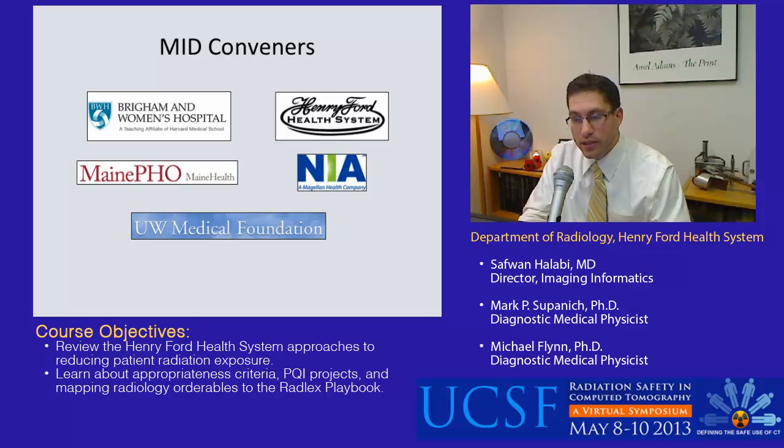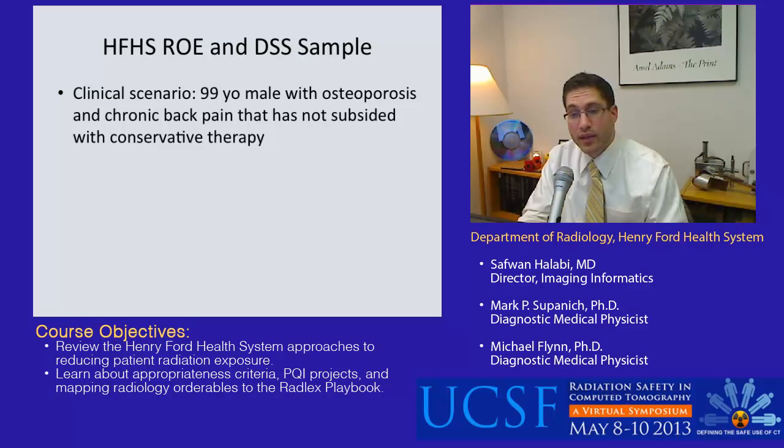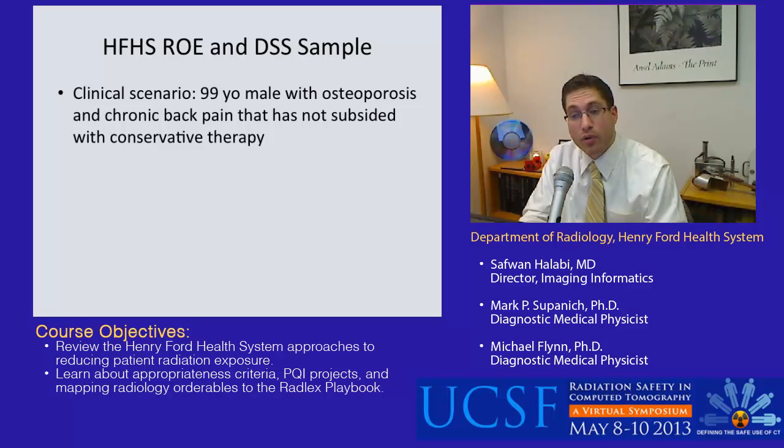The conveners in this Medicare imaging demonstration included Henry Ford, Brigham and Women's Hospital in Boston, Maine Physician Group, and University of Wisconsin, including a radiology business manager, National Imaging Associates, NIA. The society guidelines were basically anything that was published from the major society guidelines, as you can see here, from many different areas of medicine and subspecialty. And this is an example of one of our order entry systems that we, again, customized and included clinical decision support based on the ACR appropriateness criteria.